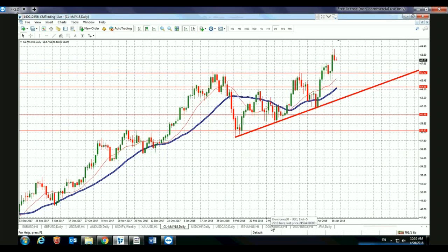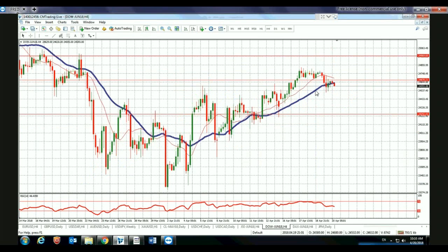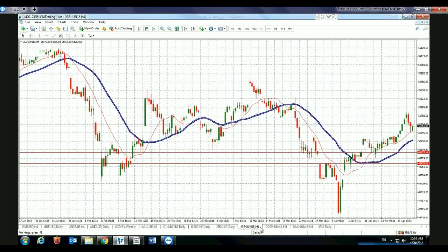Now looking at the Dow Jones, it didn't do much yesterday, but if we look at the JSE, we had a nice little rally the other week and then a nice sell-off right here. So I'd look for some continued upwards momentum here as the week continues.